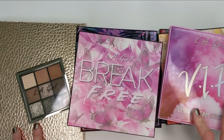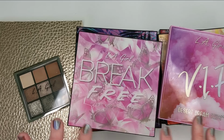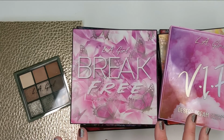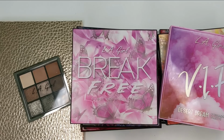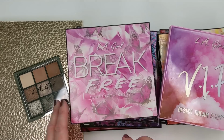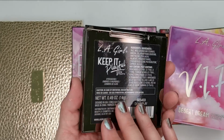All right, guys, last but not least are my LA Girl palettes. Before I go through these really quickly, I just want to say the formula of LA Girl is so impressive. Yes, these do break easily, so if you order them online, they may come shattered because the formula is just so soft, but they are amazing as far as pigmentation and one of the best at the drugstore, I think, hands down. So first up, I have one of their little 9-pan palettes.